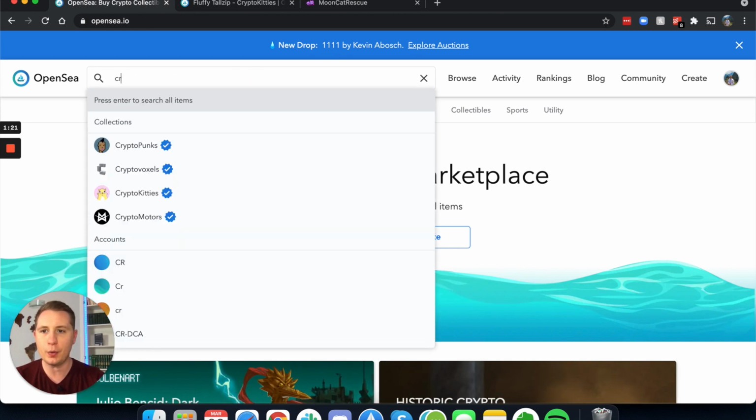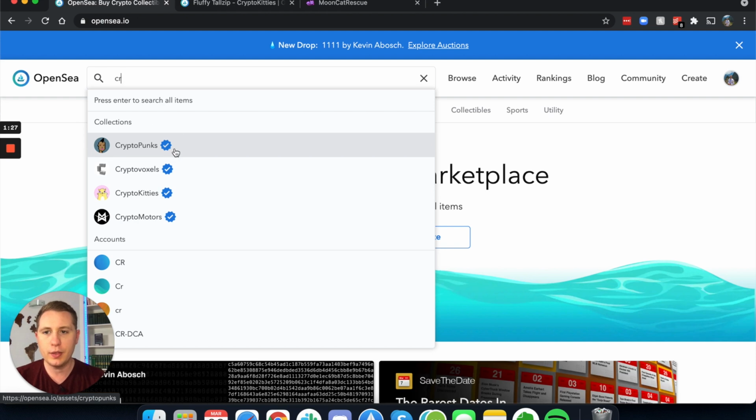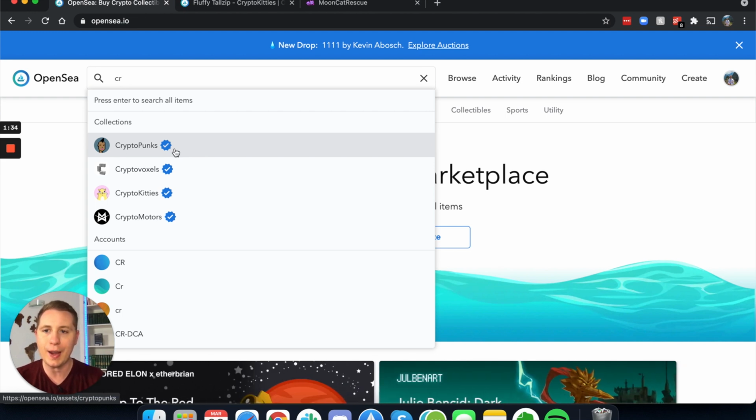Today, for this example, I'm going to be buying CryptoKitties. Another great thing to discuss here is the CryptoPunks. These are some of the most valuable pieces of NFTs. They're one of the first, one of the originals. A lot of celebrities are hyping these, and they're also hyping up CryptoKitties.